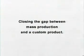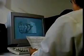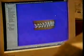Every patient we treat is unique. Every stage of treatment is unique. As a result, we make millions of unique appliances a year. We use some of the most revolutionary, cutting-edge, modern manufacturing technology to meet this challenge.